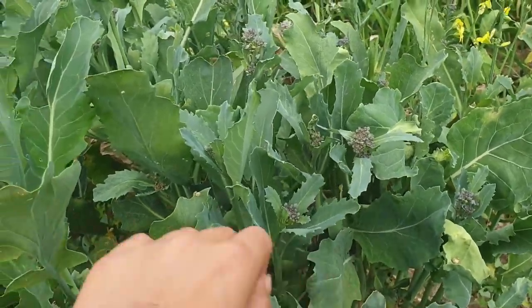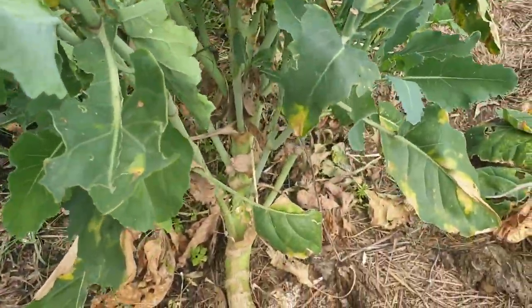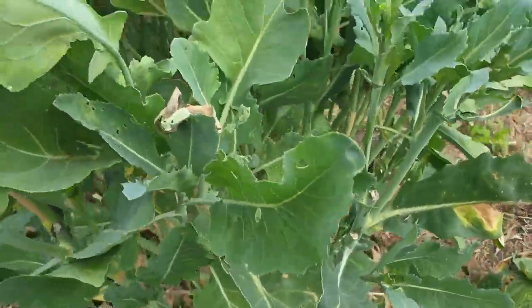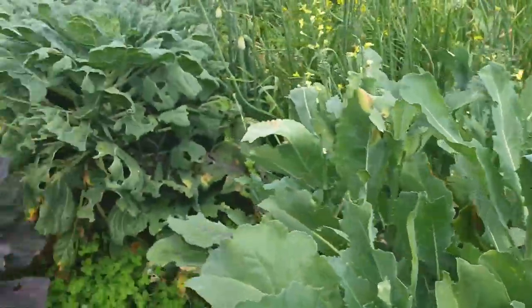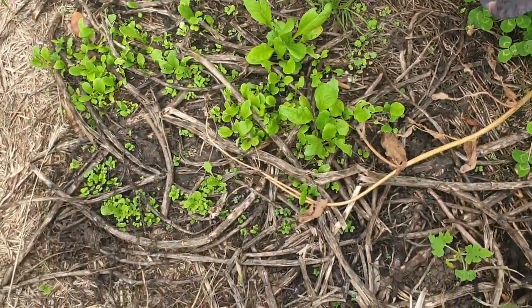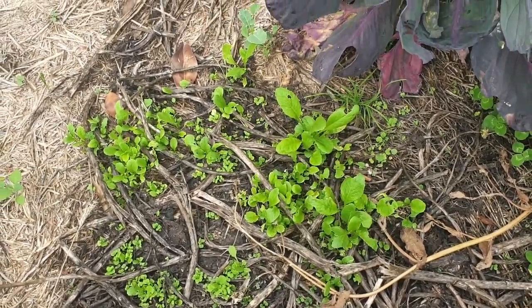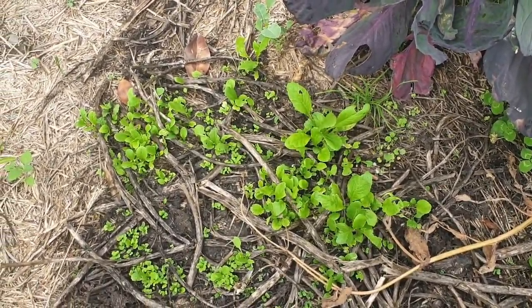I harvested a heap yesterday, but with the heat, it's just producing like crazy. And so is this one. This is a purple sprouting broccoli. It hasn't stopped. It really has been unstoppable. Lots and lots of stems on it. It's pretty cool.